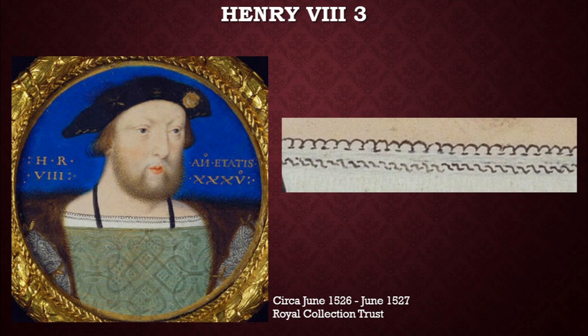However, Horenbout does not seem to put in as much effort on the intricate detail work as Holbein did, because it is very difficult to try to figure out what the blackwork embroidery pattern was on this shirt.